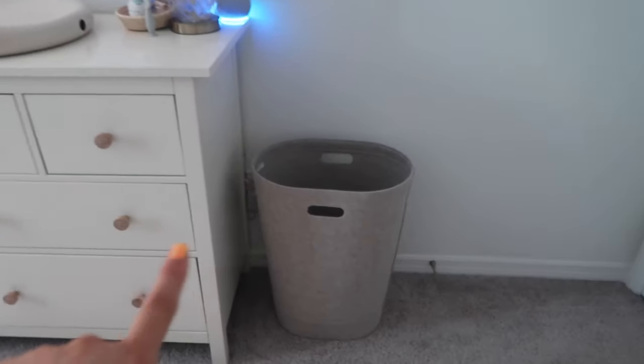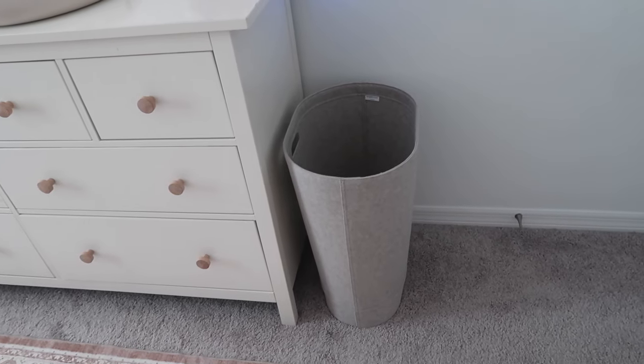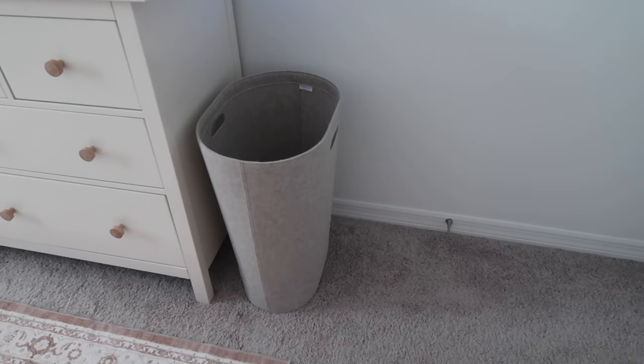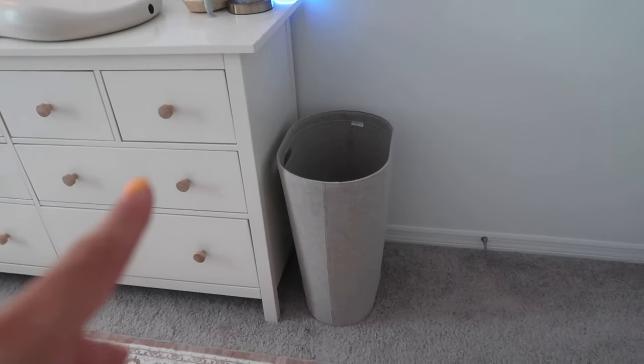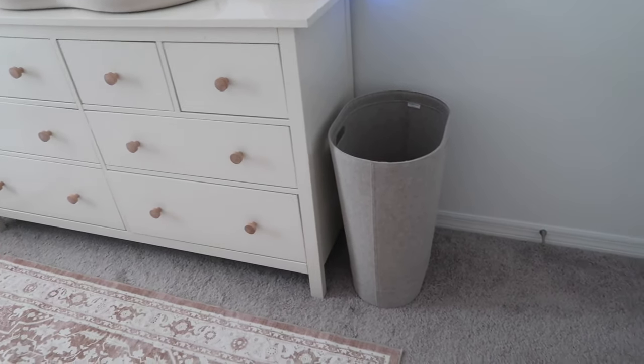We also have her hamper here, which I got from Target. It was only $13. I really wanted a more boho looking hamper, but I could not find it from Marshall's or TJ Maxx. So I ended up getting this one, which I really like. And it's very sturdy. Obviously there's already some stuff in here I need to wash, but we do laundry like every 2 days now. We could push it more, but she likes her little Velcro swaddles at nighttime, so those we go through pretty quickly.